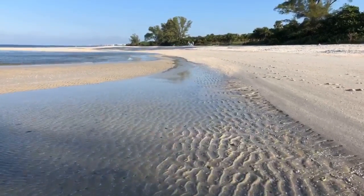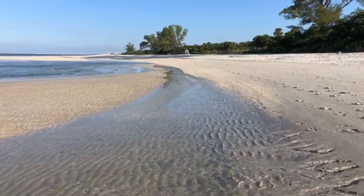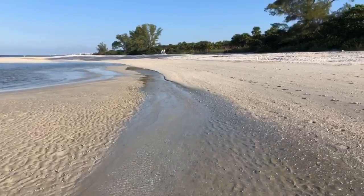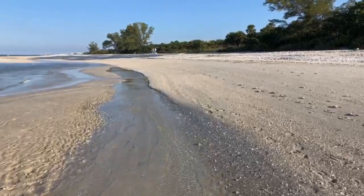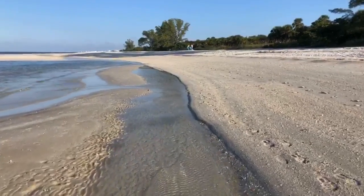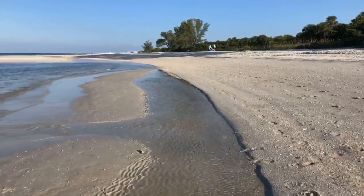Want to go up here a little bit further, see what things look like. We started down in area two. There's five parking lots here, and the beaches, they call them the areas. Areas one through five. Area one is the closest to the main entrance. Area five's up at the north end of the park at Wiggins Pass. We're in area four right now. Areas one and four are probably the biggest.